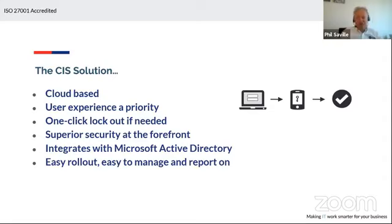Of course, security is an all-round key, and we're more than happy to go through more details if you're interested in that and you want to know more. And of course, it integrates with Microsoft Active Directory, and it isn't a complex tool for users. You can generate several reports from it, and it's easy to scale up as required.